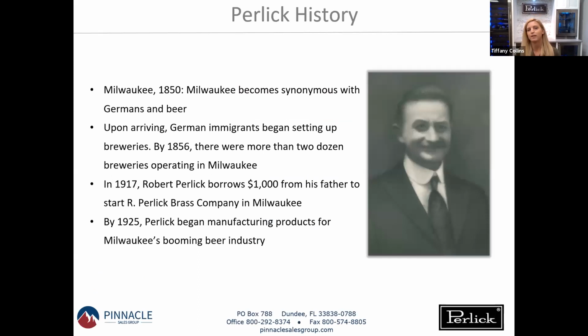As far as the Perlick history, Perlick started back in 1917. Robert Perlick asked for a $1,000 loan from his dad and started the Perlick Brass Company in Milwaukee. Back then they had no intentions of being involved in refrigeration. The first product they manufactured was actually a battery terminal in 1920. And then you see down on the bottom, they quickly decided that they needed to pivot and change their product offering. So they started manufacturing beer related products in 1925.